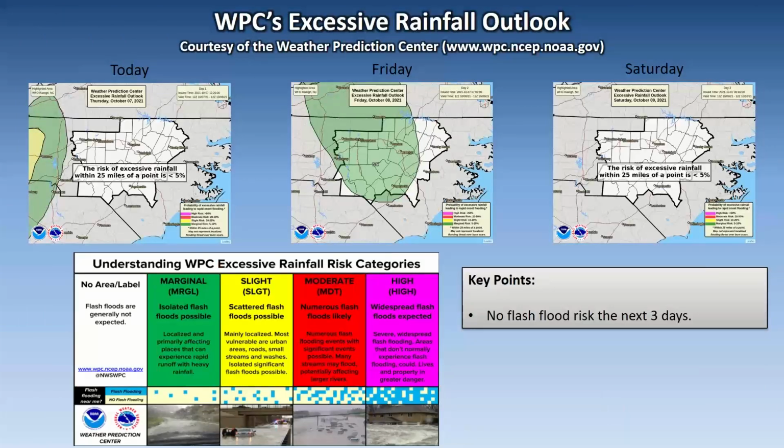And because of that 1 to 2 inches of rainfall, the Weather Prediction Center does have our area in a marginal risk for excessive rain. Basically, this is the highlight. There will be a small chance for some isolated flash flooding. And in this case, since it's been so dry, any flash flooding will likely be confined to urban areas or poor drainage areas.